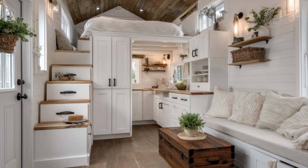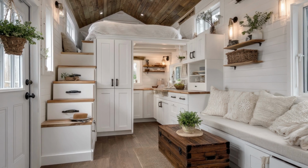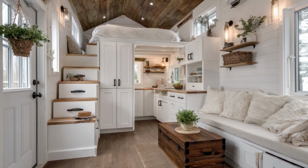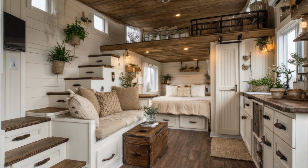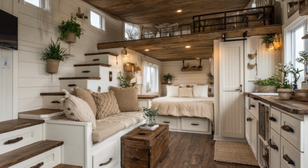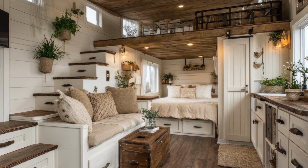The loft bed lifts for under-mattress storage, and every nook is utilized, from overhead cabinets in the kitchen to cleverly disguised underbench drawers. Even decor choices double as storage, like the hanging baskets in the kitchen or the wooden chest that serves as both coffee table and blanket storage. It's proof that with creativity, small spaces can hold everything that truly matters.